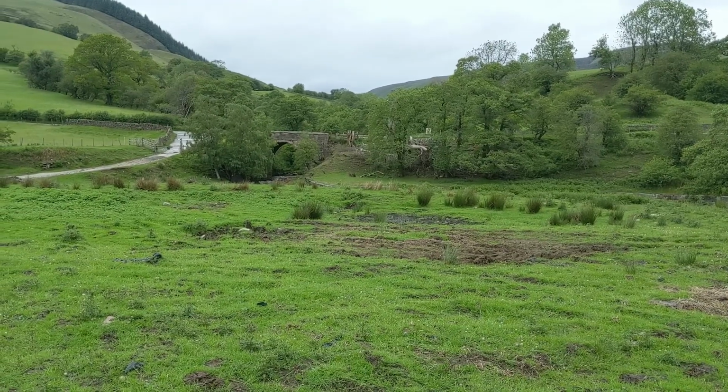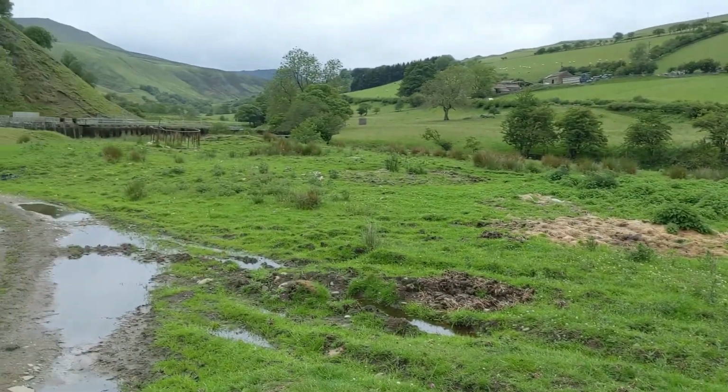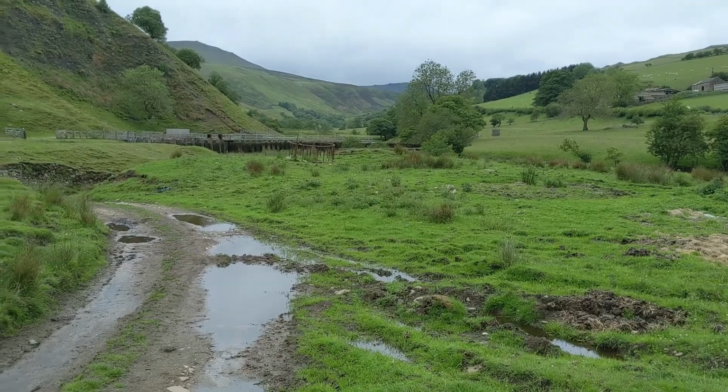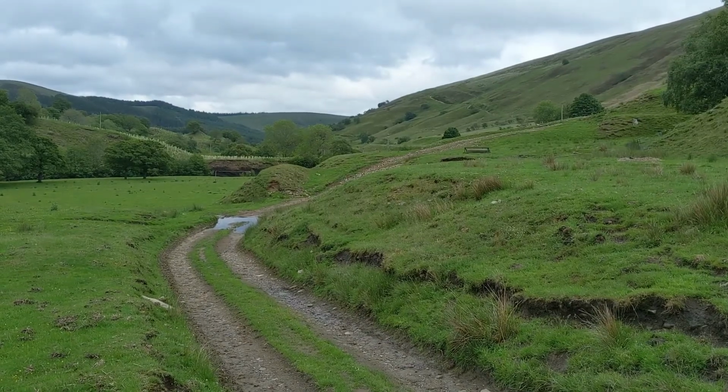Well, there's the road bridge which I just crossed over. Walked along that track that you can see there. Hidden in there is the footbridge, and then up here. And now I'm heading up this valley. Lovely.